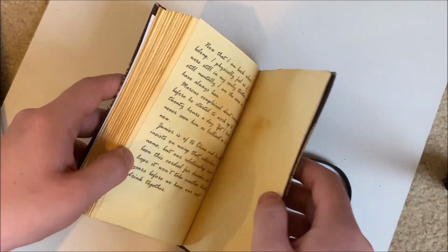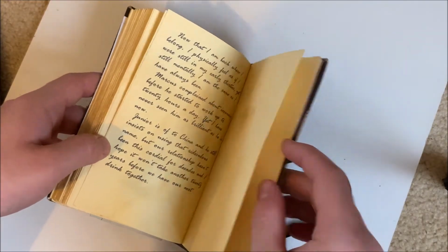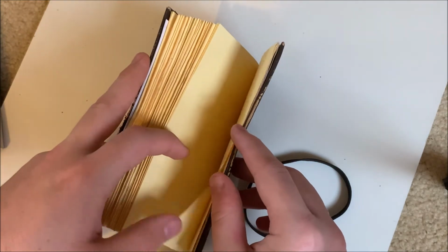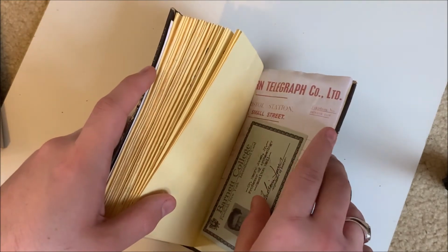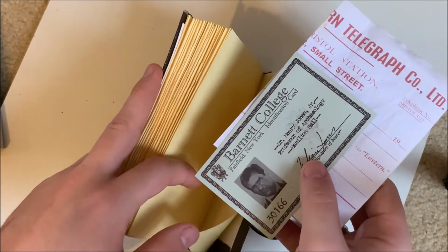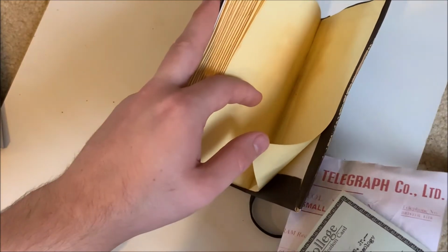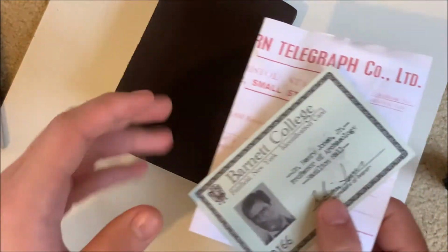Oh my goodness. There's a couple of blank pages here and there. There's certain bits that aren't well thought out. That's the thing. Look, it's not even glued in. Right.